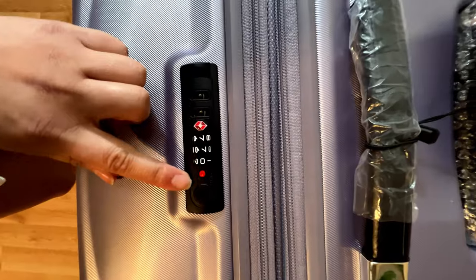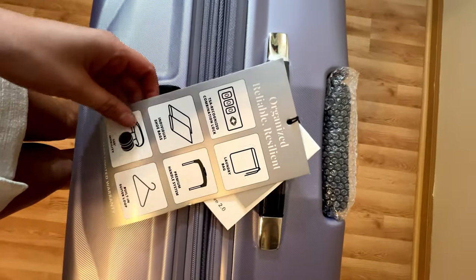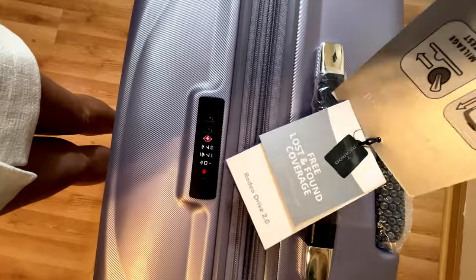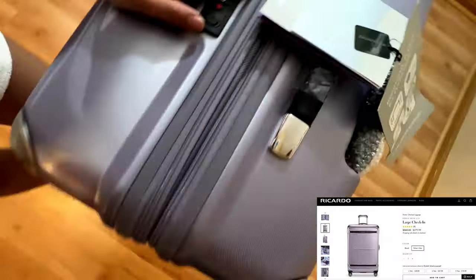It does expand, it has a lock and ID card holder. They also offer protection in case it is lost. The interior is lined with fun print. It has three bags inside for shoes. I can't wait to travel with it. You can buy this only from ricardobeverlyhills.com.